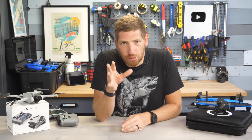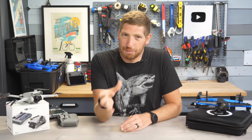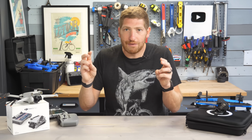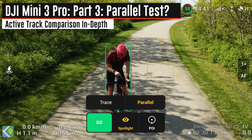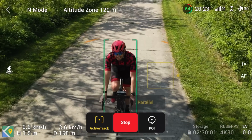And now as we go on here, we're gonna switch into the parallel mode, which is obviously risky in the trees, but that's sort of the point. I wanted to kind of show you where those boundaries are and some of the risks in a relatively safe environment. There's no water this time around. Active track, parallel, go. Here we go, we're backwards. Gotta get below this tree though. You can't see the tree, I can see it.